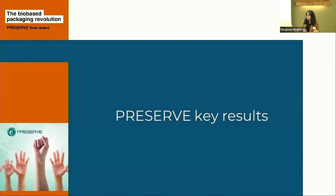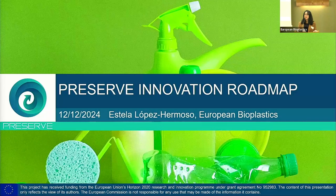commercialization. So in this second session, there will be Estela López-Hermoso, EU Project Manager, European Bioplastics. She will present the innovation roadmap. There is a document, and now you will see her detailing all that is included in this document. Then we will have an innovation roadmap table moderated by me. And at this roadmap table, we will have Teresa Calvo, Project Manager at ITENE, and Daniele Spinelli, Project Manager at NTT, and Estela López-Hermoso, Project Manager at European Bioplastics.